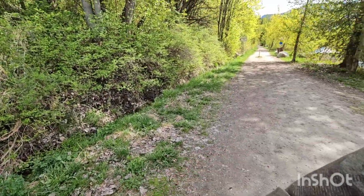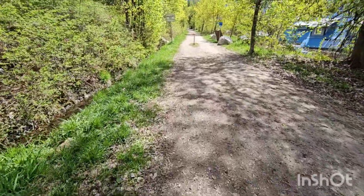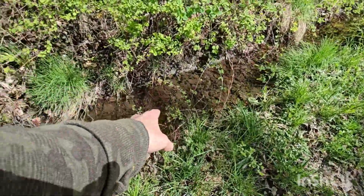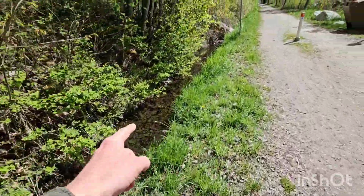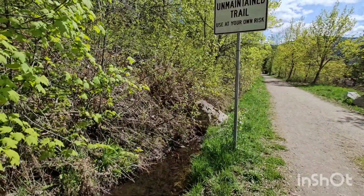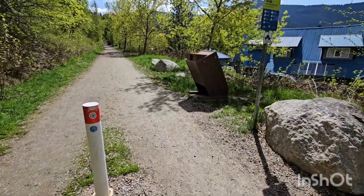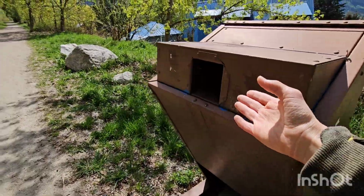We'll walk a little bit down in this direction and check out what's over here, and then we'll head on back over there. You see, we've got a creek from about there, channeling from over there. You can see more of it. There is a sign right there that says unmaintained trail, but it's a-okay to actually walk it. We've got another sign over there, and if you look over here, you'll see a trash bin right there on my right, seen here.